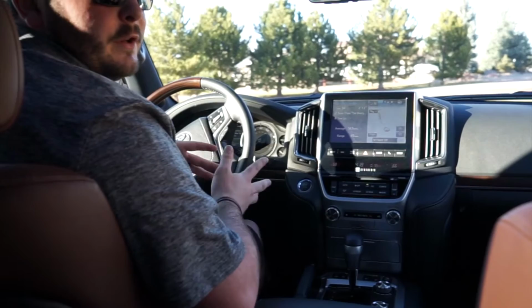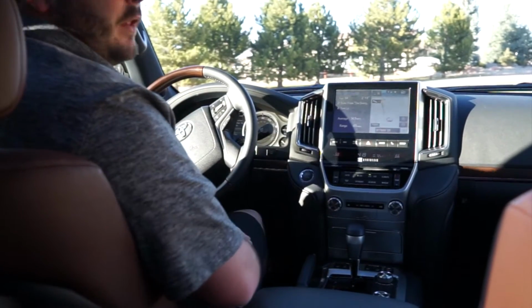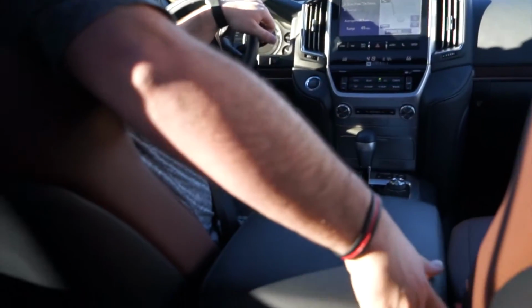All right, fans, we're here for the driving portion of the 2016 Toyota Land Cruiser. Before we get to driving, we're going to show you some of the interior features. It's a little harder to share when we're just walking through it. One thing I'm going to show you real quick, right down here for the second row passengers, we talked about this a lot.